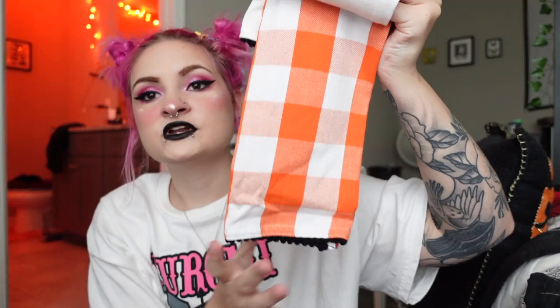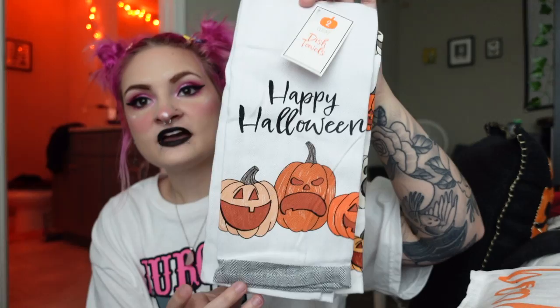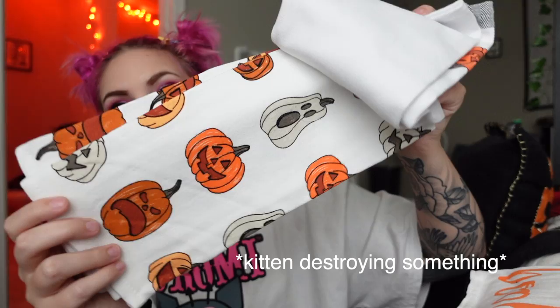But the first one is this one. They had a bunch of different kinds, but I like these the most. So the top one says boo, and the bottom one is this really nice checkered print, which is really nice for all year round as well. Then we have this one that says happy Halloween, but I liked this one the most because of this. So freaking cute. So I may go back and get the rest of them, but for right now, I felt like four towels was definitely enough for Halloween.